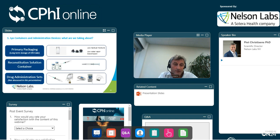And the third group of devices that will be in contact with the drug product are the drug administration sets, such as a disposable syringe, an IV bag, or a pump system with the administration tubing. We will not go into detail on the last category, because that falls outside of the scope of this presentation.